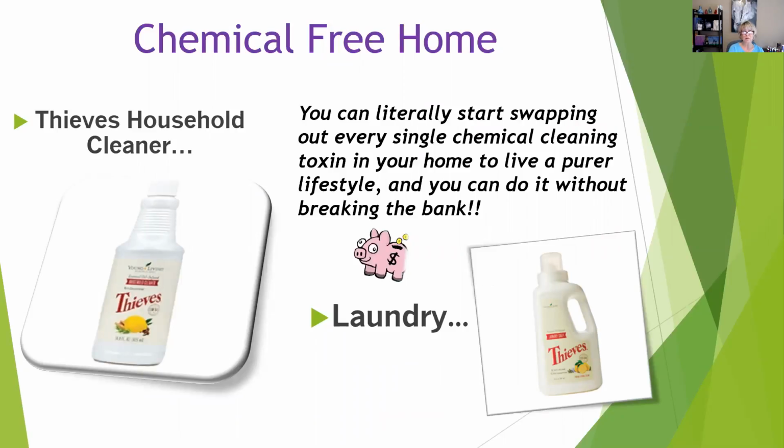And you can get a chemical-free home with Young Living products that are made with essential oils instead of chemicals. You can literally start swapping every chemical cleaning product in your house and live a purer lifestyle. Take that stress response out of the body from those chemicals, and you can do it not only without breaking the bank, but I pretty much can promise you that you'll save money.